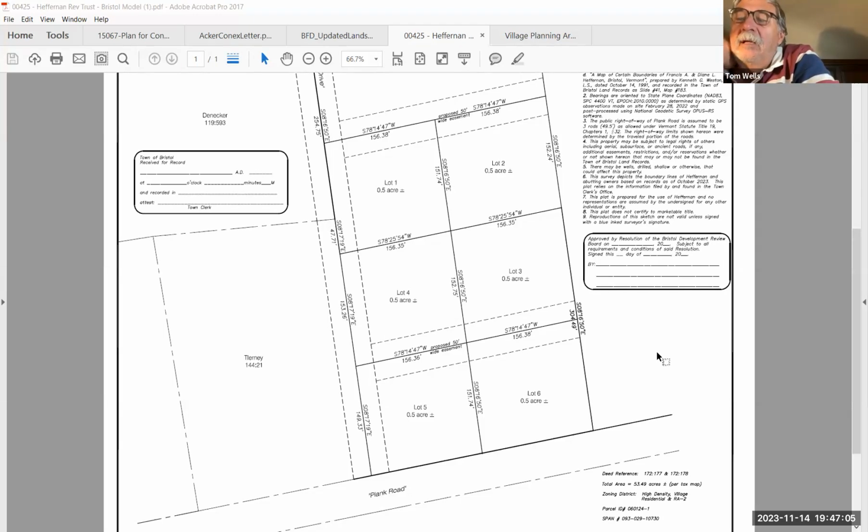Okay, yeah, it's just helpful to see it. And eventually they could add the zone line too. Yeah, absolutely. So is it town water out there? Yes, it is. So on-site septic and town water?